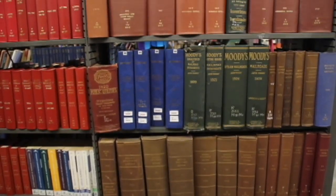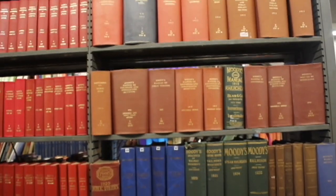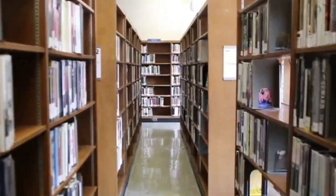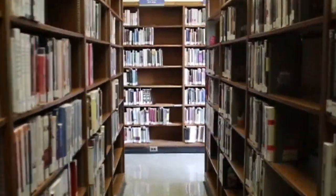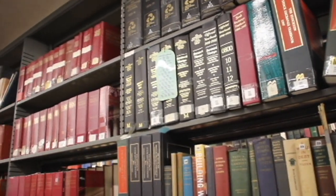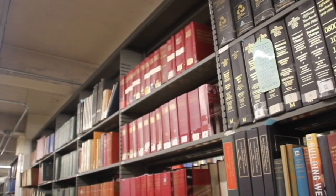Some of the other books are simply held down here in storage in different areas because we don't have enough room on the shelves upstairs with public faces. And maybe they're not as popular, so they're not getting checked out as often. In that case, you can ask a librarian and we'll send a book call and we'll just go page the book and you can check that book out.